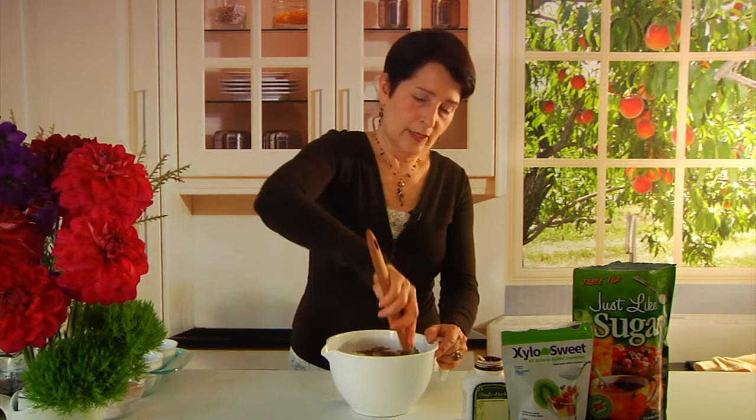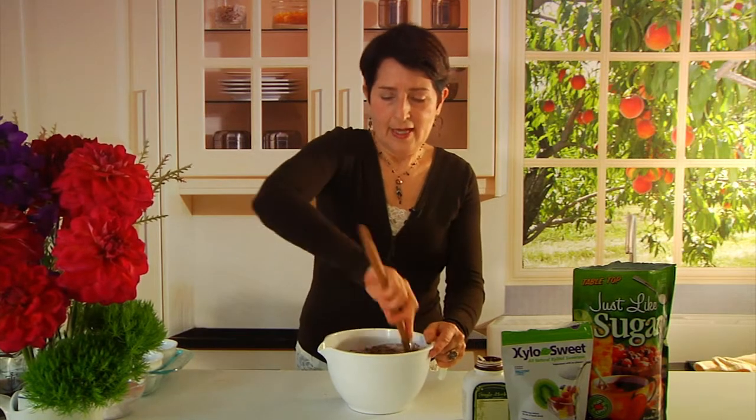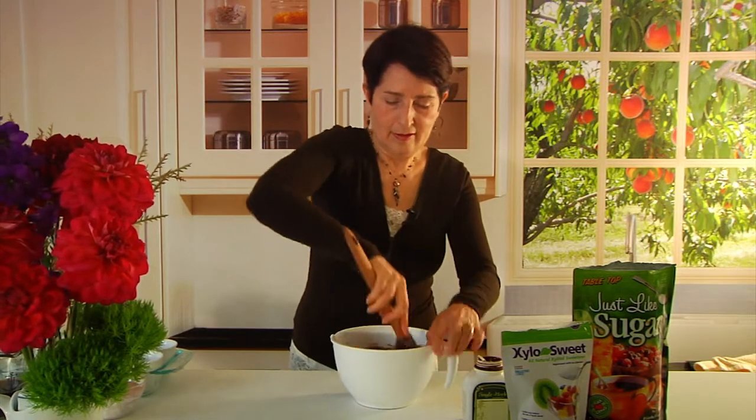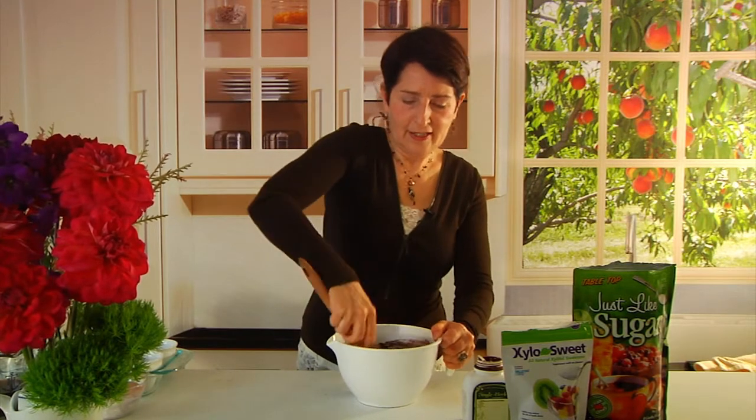And now mix this up really well. We're just going to stir this delicious mixture until it's completely smooth. It's getting pretty good, it's getting close. Now this is nice and smooth.